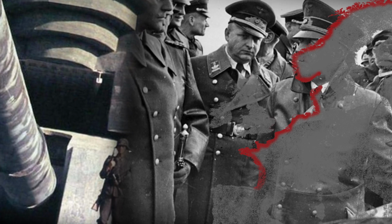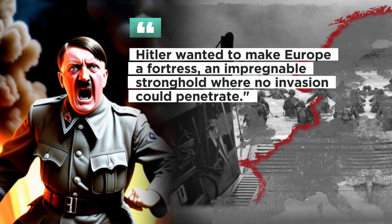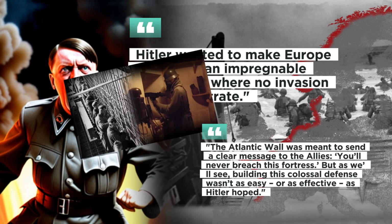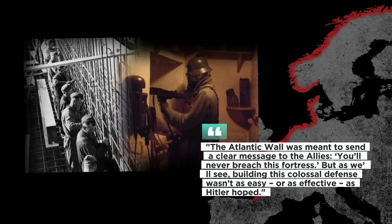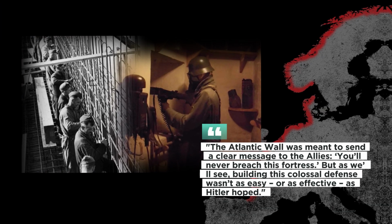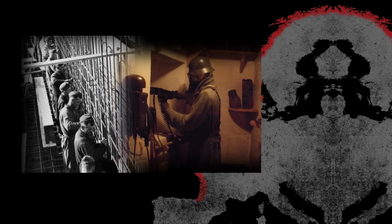This was all part of a larger plan. Hitler wanted to make Europe a fortress, an impregnable stronghold where no invasion could penetrate. The Atlantic Wall was meant to send a clear message to the Allies: you'll never breach this fortress. But as we'll see, building this colossal defense wasn't as easy, or as effective, as Hitler hoped.